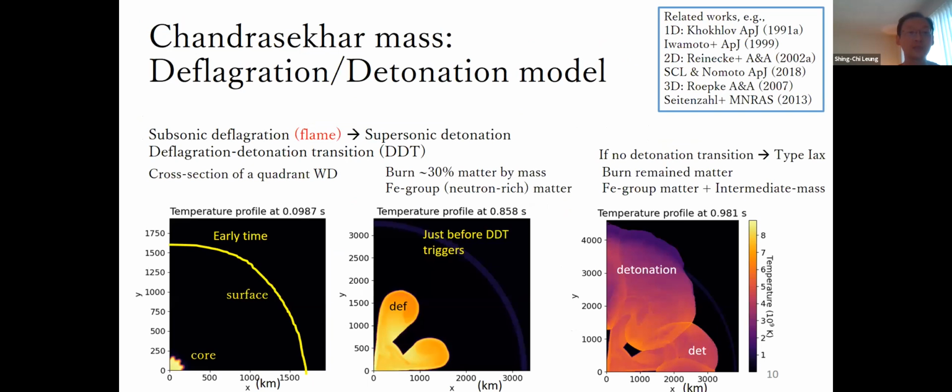But a white dwarf with only a subsonic flame cannot explode successfully because the flame is too slow to burn everything. So we always need some transition into detonation, and this is the well-known deflagration-detonation transition, DDT. Here I show you our own simulation for the transit mass model using the DDT mechanism. We can see that the flame, which burns from the center to this size, about 1,000 kilometers, takes a very long time, about 1 second. After the DDT starts, it can burn almost everything within a very short time. From this time slot to this time slot is only about 0.1 seconds, almost 10 times faster. This process allows a large production of energy, and therefore the white dwarf can successfully explode.